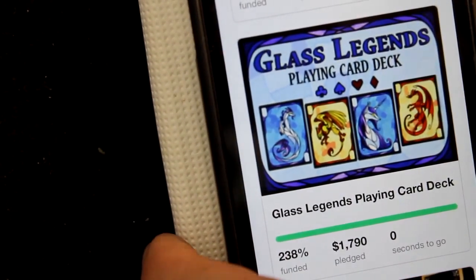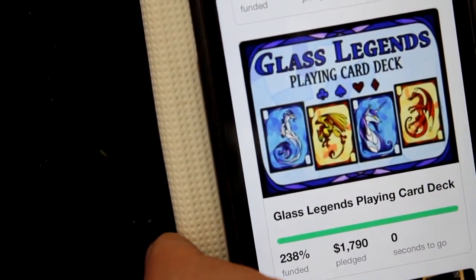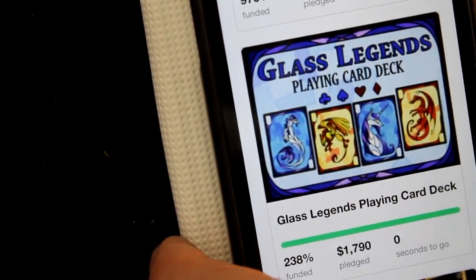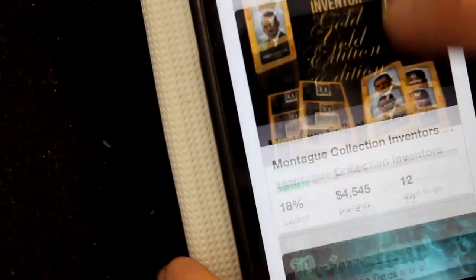And there's these Glass Legends playing cards. It has ended, 238% funded, it's done. But you can see all the court cards have different mythological type creatures with a kind of stained glass look.